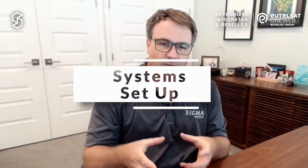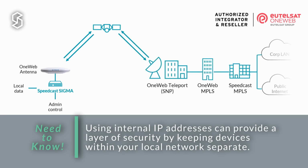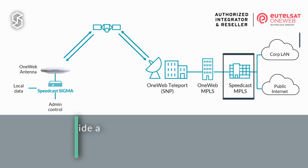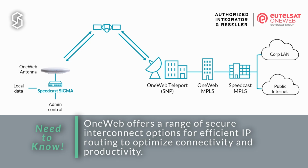So the setup with OneWeb is unique. It's different than the other setups that you've seen in the past. First, when we set OneWeb up for you, you get an IP address from us. That's an internal IP address. And we can route that IP address either into your network on dedicated links, or we can route that IP address to the internet and give you a static IP address that's fixed and will always be the same. There's many options available to you with OneWeb and how that routing is set up.